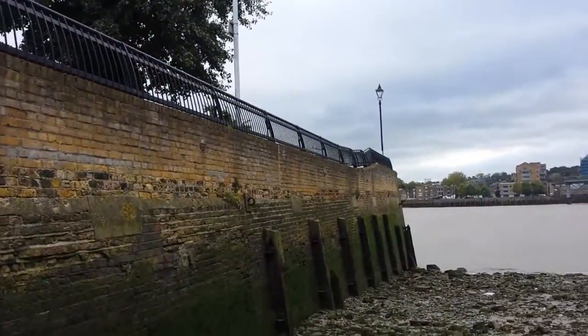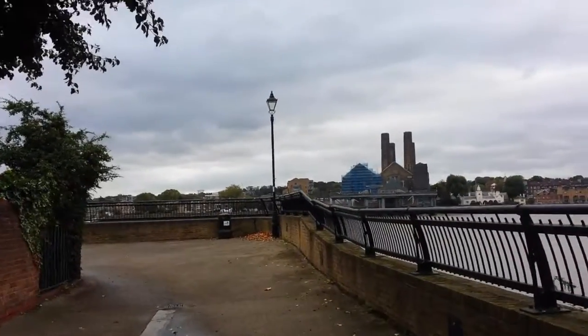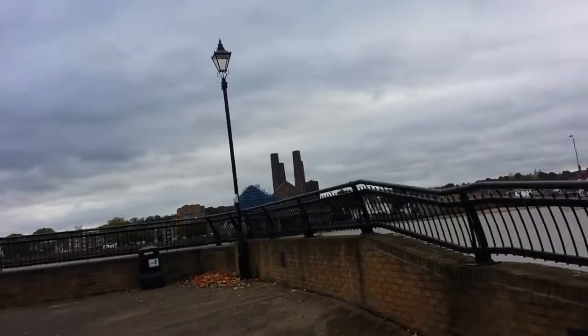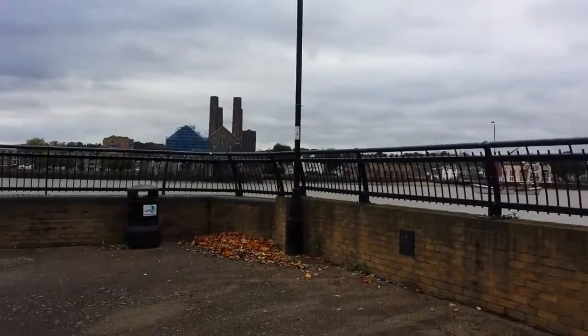Let's get back up and go back the other way. We're going to walk along there, all the way along there, up there. It's along here. You always get the old London lights. They've got a few scattered around the dockyard, and there's one here. I like the view of the power station just from there. That's really good, that is.